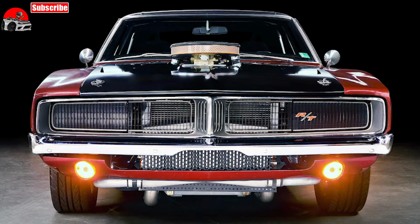Now I know everybody wants to know every single mod that's in this 69 Charger. There are so many there would be a whole other video to go into detail about each one, but what I will do is run the full list up the screen, and I'll mention a few to you.